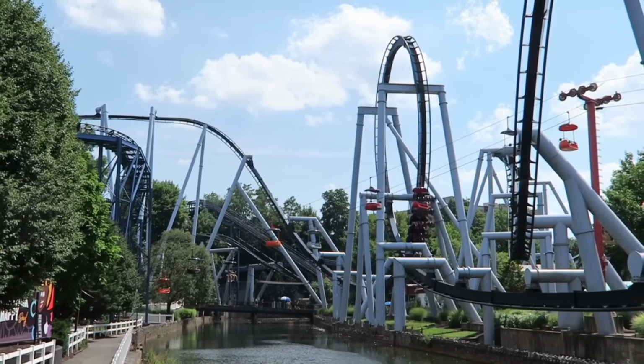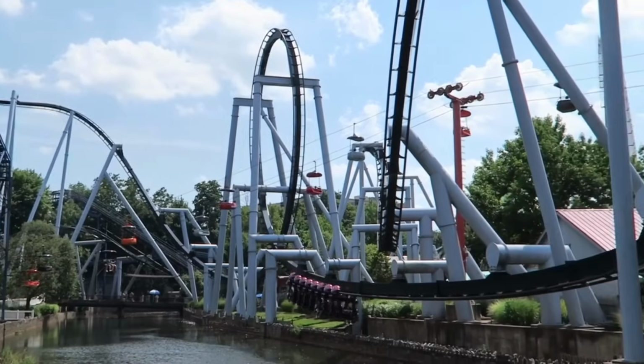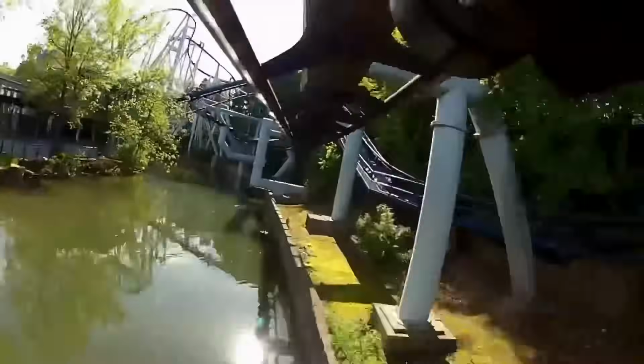Bolliger and Mabillard built lots of thrilling inverted coasters in the 90s, and I think you could argue that Great Bear is the most unique of all of them. Because of its close proximity with other rides in the area, Hersheypark really had to cram this thing in to make it work. To me, this makes the coaster more exciting, and I can appreciate its unorthodox layout.